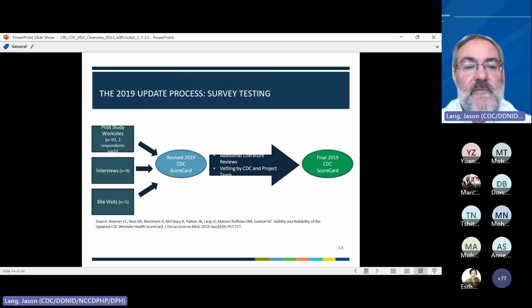Our pilot test involved 93 separate employers. They came from all kinds of industry sectors. They came from all parts of the country. They represented different size employers with different needs and opportunities and barriers. And so we got feedback from them, as well as additional feedback from leaders in the field and employers themselves.